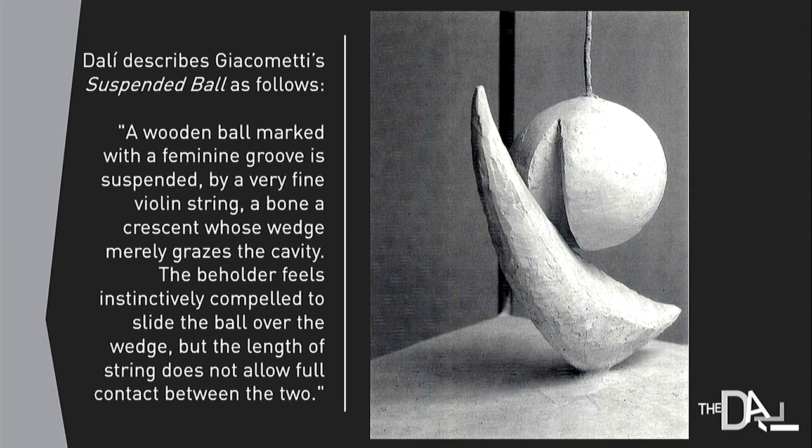He says it's a wooden ball marked with a feminine groove, and it's suspended on a very fine violin string. A bone, a crescent, whose wedge merely grazes the cavity. The beholder feels instinctively compelled to slide the ball over the wedge, but the length of the string does not allow full contact between either the ball or the wedge. And so there's this very, very obvious sexual dimension to this of dissatisfaction and a kind of masochistic quality to it. And this appealed to Dalí greatly. What a surprise, right?